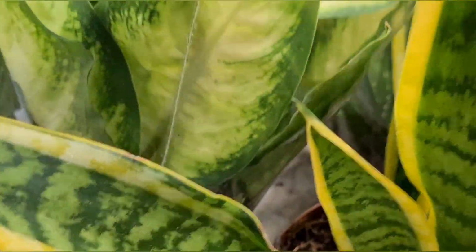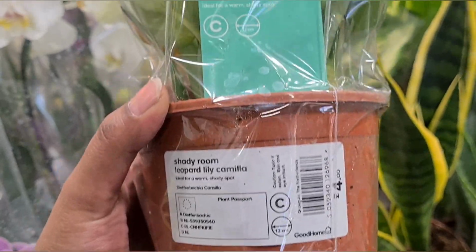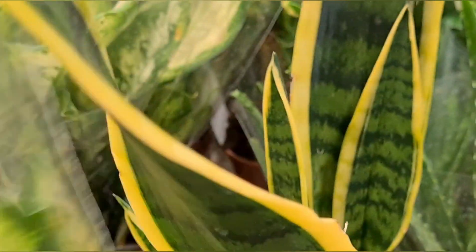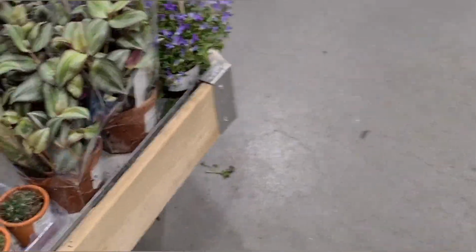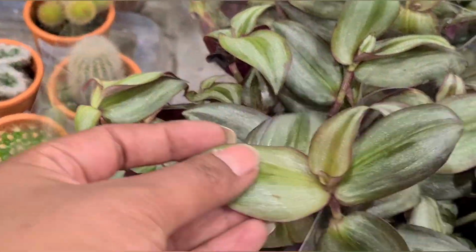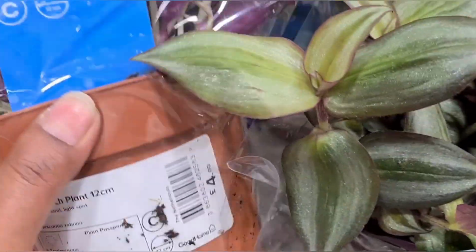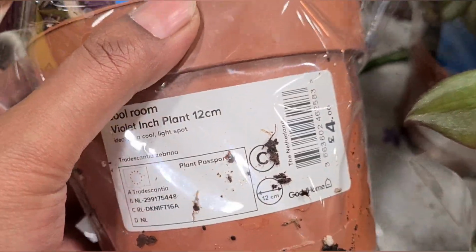Comparison. How much is that? That's all right. That's nice lush leaves. £4, cheap, good price. That's really nice. Put that down. Moving along, more cactuses. This is so beautiful, guys. This is glitzy. This is shimmer and shine. £4. Getting one of those too.